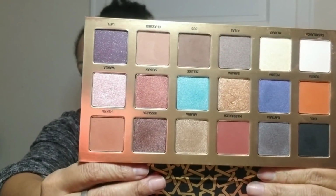These are out of France. I don't know if it's a small brand or indie brand. I don't know what it is, but I saw them this summer and I had to get them. So this is the Moroccan one right here. Now I haven't done a full review on it. I have used it, but I still haven't reviewed it because when I got it, it was summertime. This wasn't the colors that I was wearing, but I do have a review of this, which is the Caftan palette.